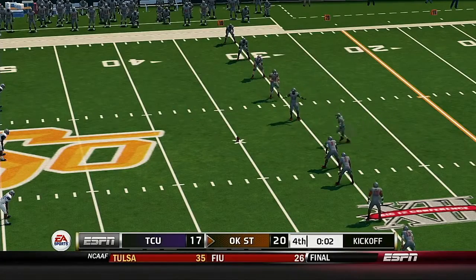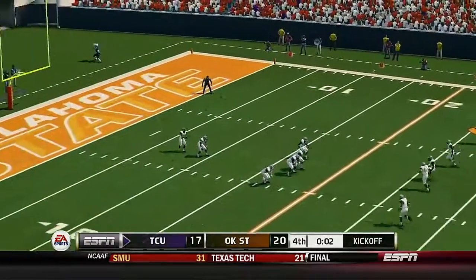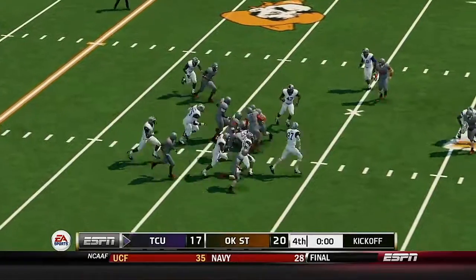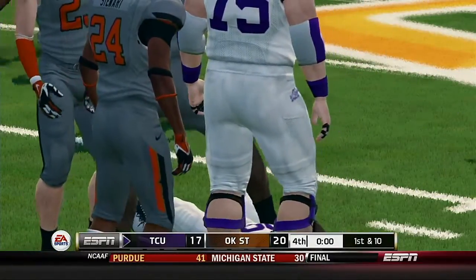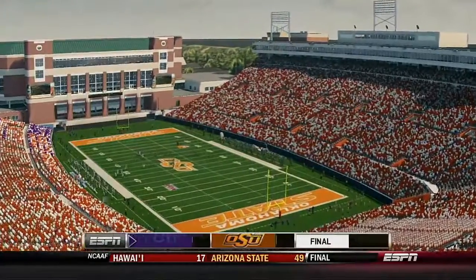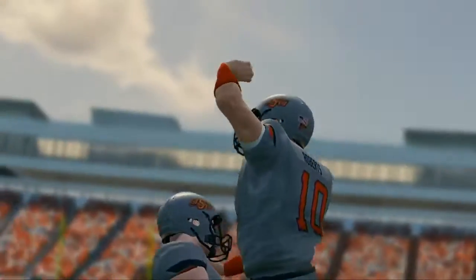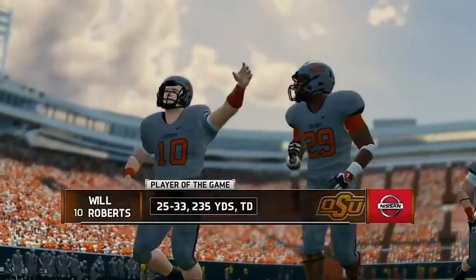They field the kick here. A touchdown return is their only chance at victory. From the 8-yard line, and he's taken down at the 31. Really great game to watch. Both teams should be proud of their efforts in this one. 2017, Oklahoma State.